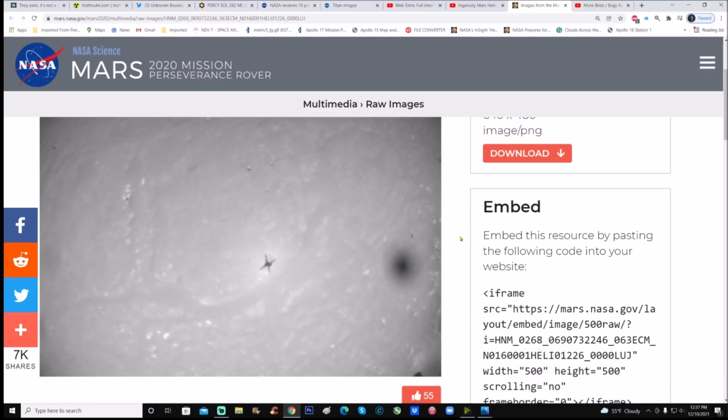If you were to bring the helicopter up a lot further, a lot higher in the sky, it would not have a defined shadow like that. It would be more like the one on the right-hand side. So that tells me this thing is flying well above the actual helicopter. At least that's the way it appears.